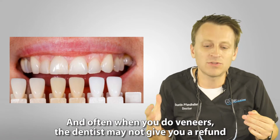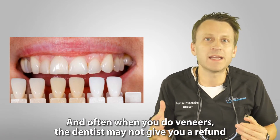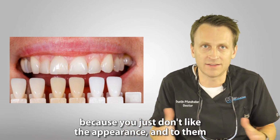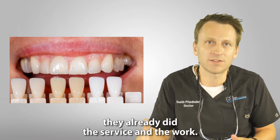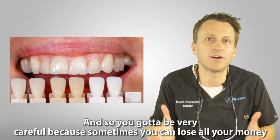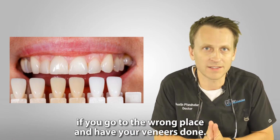And often when you do veneers, the dentist may not give you a refund because you just don't like the appearance. And to them, they already did the service and the work. And so you gotta be very careful because sometimes you can lose all your money if you go to the wrong place and have your veneers done.